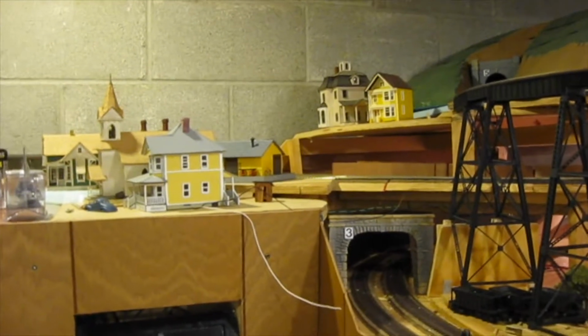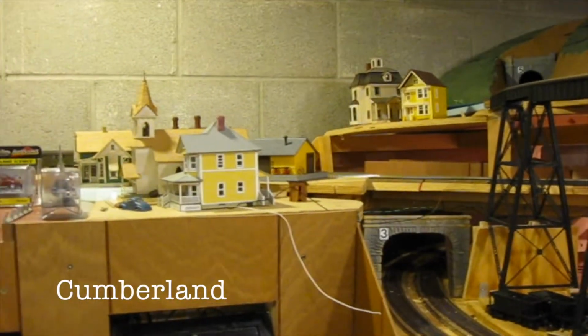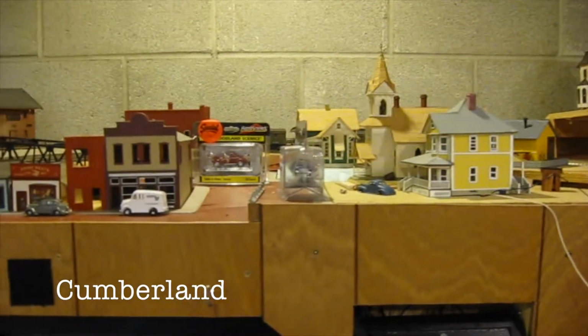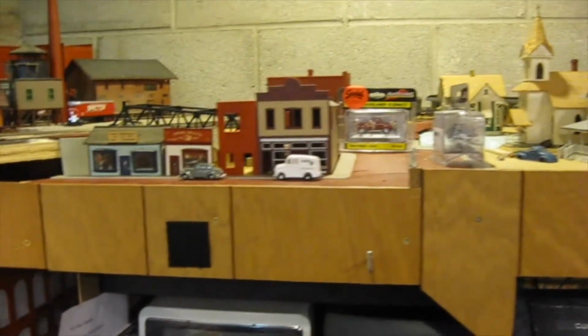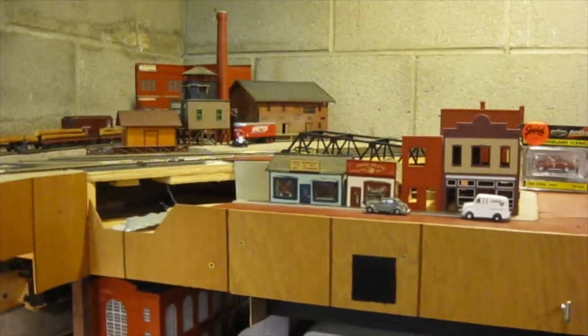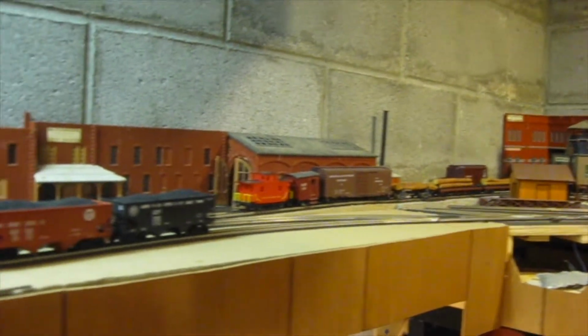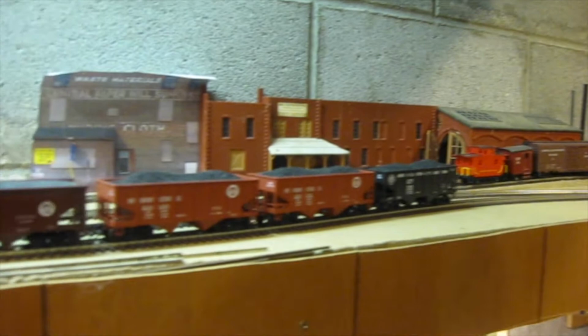Continuing on my walking tour, that 6% grade Shea Railroad ends in the town of Cumberland, which is a mining town. Small commercial buildings, some of them half-built, some of them not. A lot of the structures are from my old layout. And then Cumberland needs to have some building flats. But this is where the Shays work the coal trains and some merchandise mixed trains that come and go.